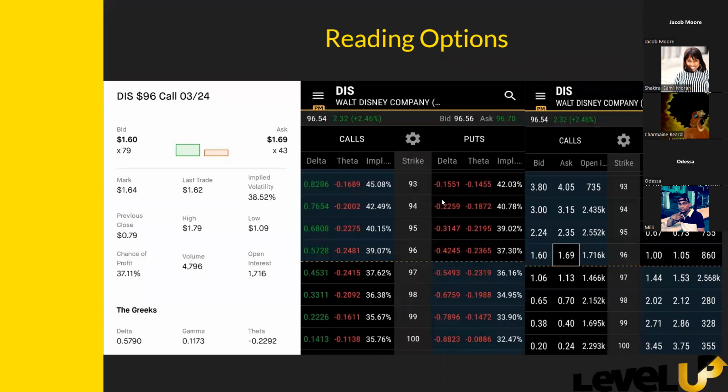So you can see here, this is what I was talking about. It's super easy to read on Robinhood. We have our Greeks down here: Delta, Gamma, Theta. You have the Disney $96 call. The last trade, like I was saying before the computer turned off. The bid to ask is $1.60 to $1.69. If you buy, you can push $1.69 and you'll get that immediately. However, someone typed in $1.62 as a limit order, and that was the last trade.